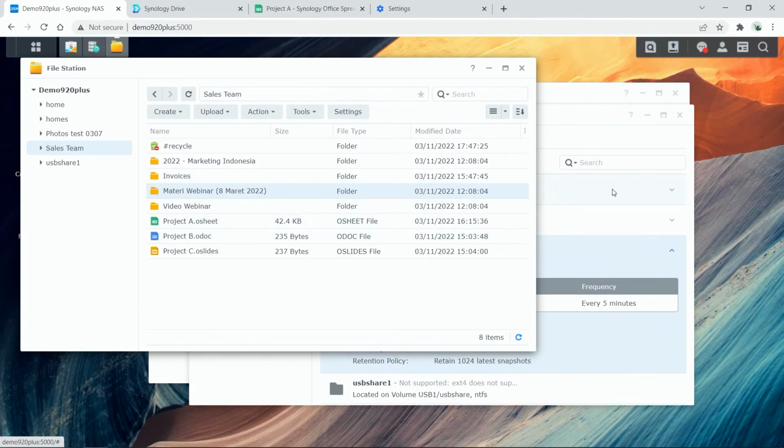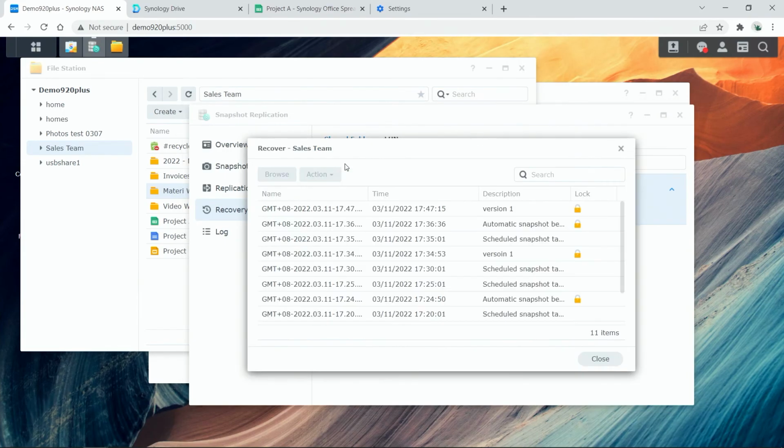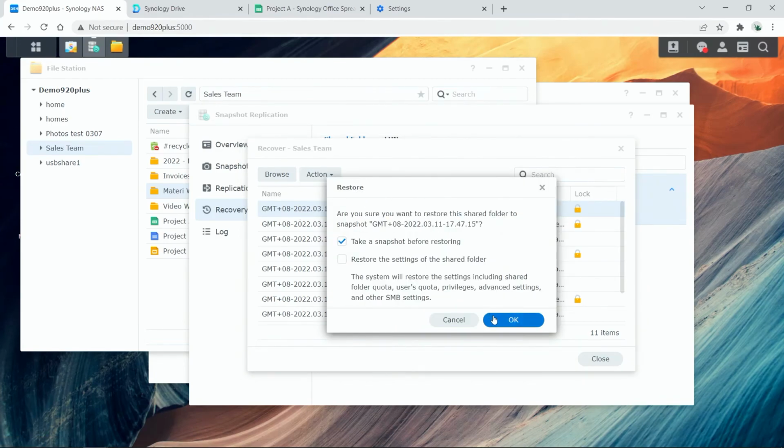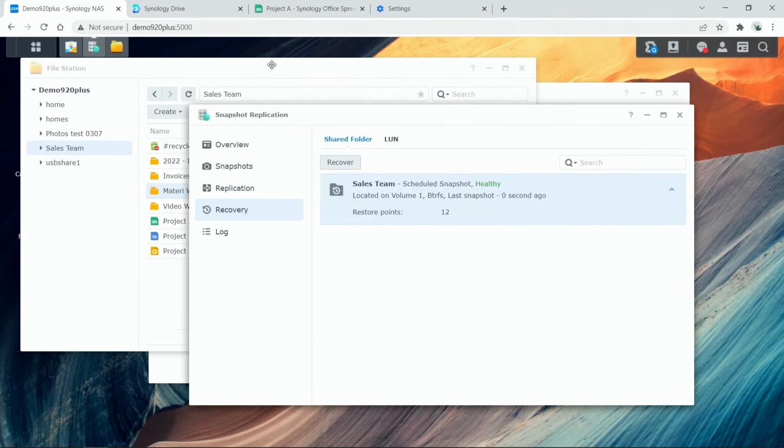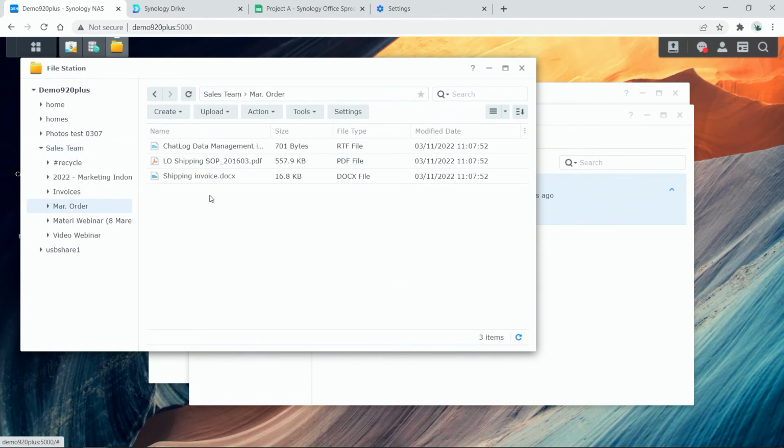So go back to Snapshot Replication, Recovery, and select Recovery. Here we will have a list of snapshots. So choose the snapshot we have taken previously and click Action and restore to this snapshot. And OK. Okay, so let's go back to File Station. Now you will see the March order folder that was accidentally deleted is back, including all the files inside. And now, there is no angry manager.